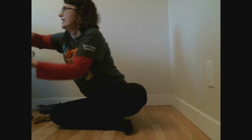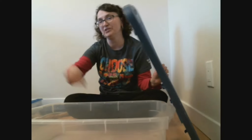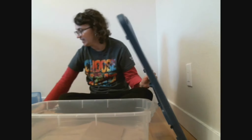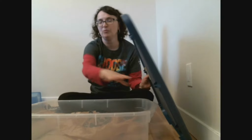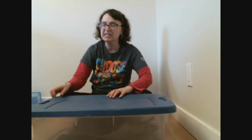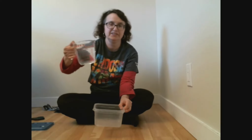So when I usually do this experiment at school, I get a large plastic container like this one, and I fill it with water and a whole paper bag, a whole plastic bag, and then water, and then shake it every couple days, stir it, and we watch what happens to the paper bag and the plastic bag. But since we're at home, today we're going to do a much smaller version. All you need is a plastic container and some water.